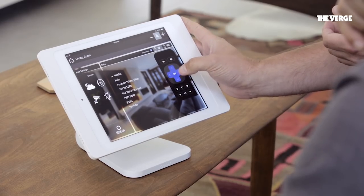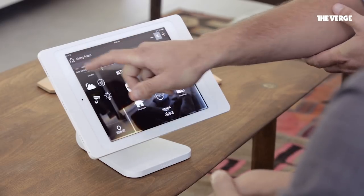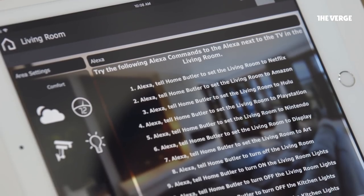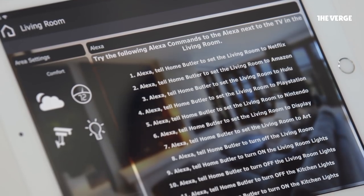There's a lot of button pushing here, and this is the home of the future. Yeah. I feel like I should be able to do something like voice control. Can I interface that way? Yeah, and there's a lot of options for voice control. We built a page here under the icon Amazon Alexa just to kind of give you a few examples.